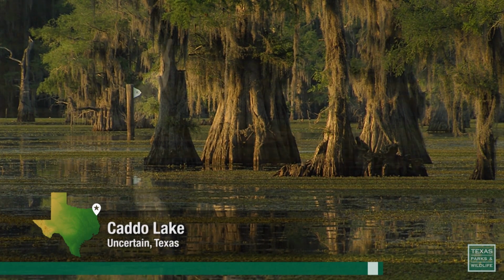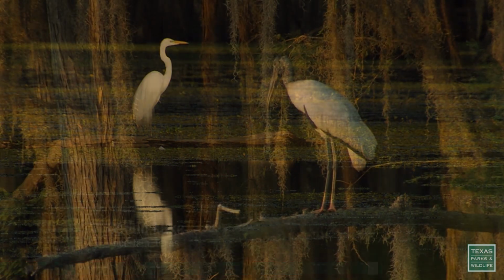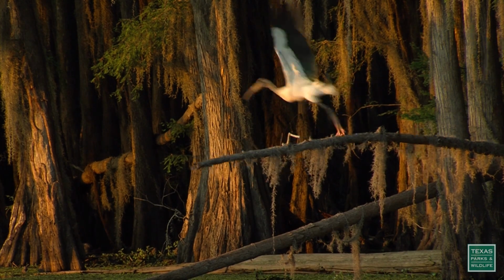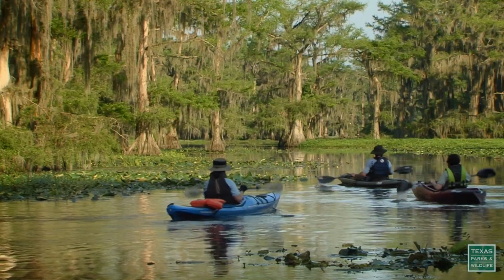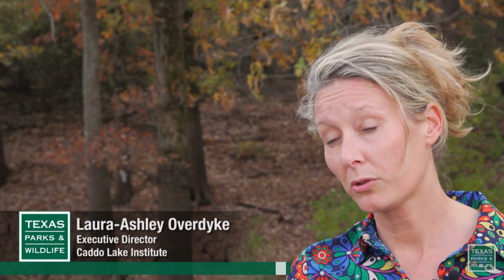Downstream, the loss of seasonal flows impacted not only a threatened fish, but an entire ecosystem. After the dam, flows of water almost ceased, and we didn't have those natural variations. We realized that a main problem for Caddo Lake was the quantity of water. So Caddo Lake Institute worked together with the Corps of Engineers and with Parks and Wildlife and many other partners over the years to try and recreate what natural flows would look like.